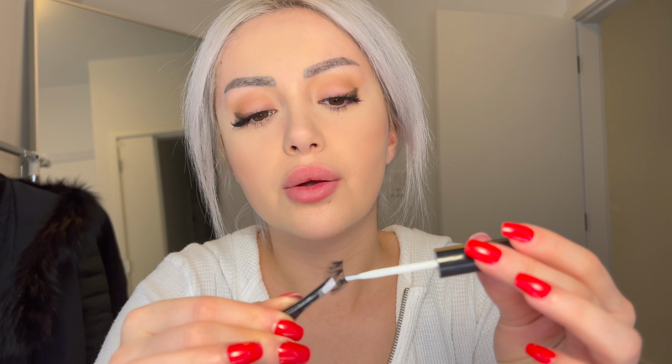And then once again, applying a really, really thin layer. And then I'll just go right beside the original one, the first piece that I placed. Do you guys see how easy that was? What the hell? And then I'll just wipe the tweezers and then just clamp the two together.